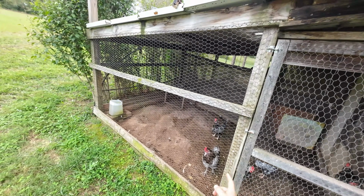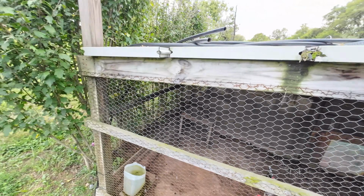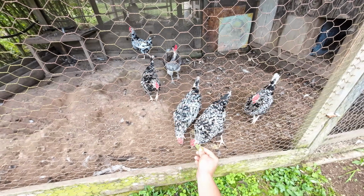Number six, how do I ensure my chickens stay healthy and prevent common diseases? Well, first, you should maintain a clean coop with clean water and food. You should observe your flock daily for signs of illness and ensure they have proper nutrition.